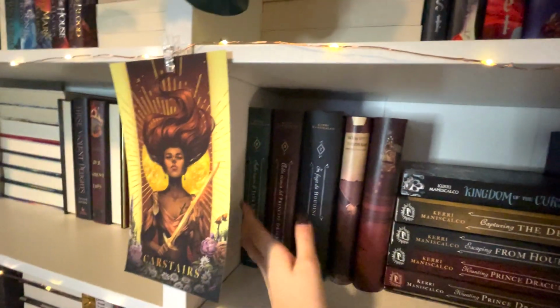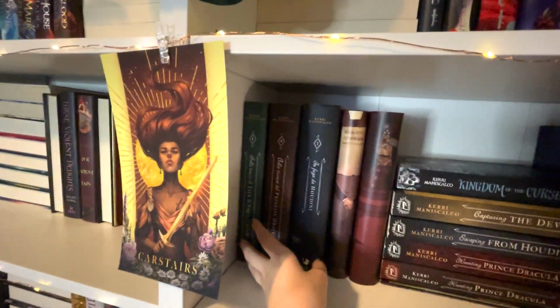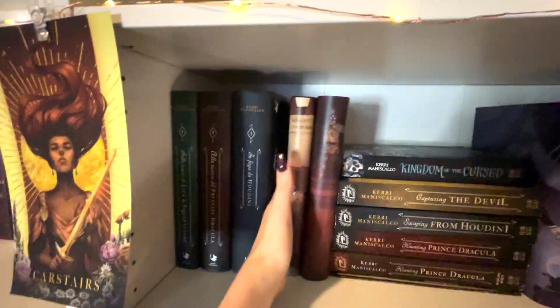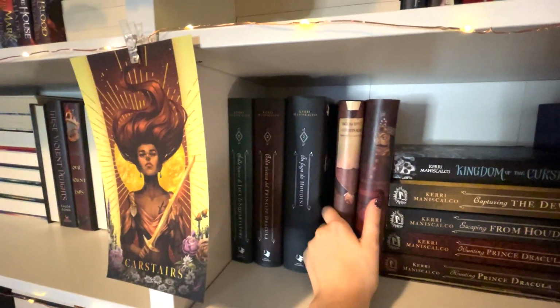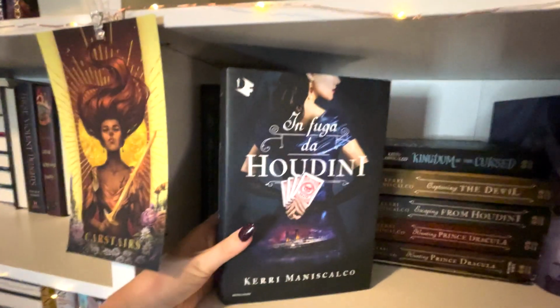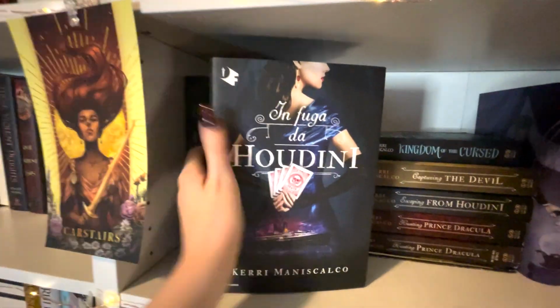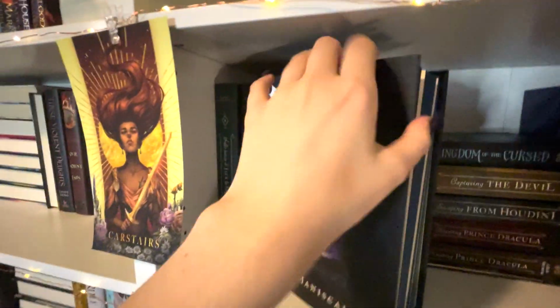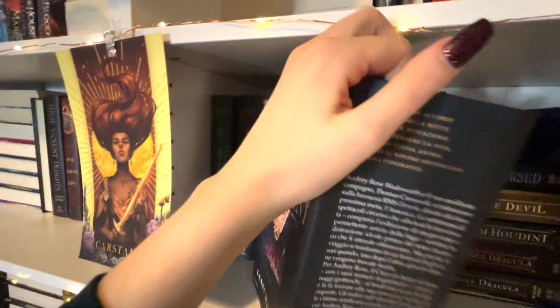These are my Italian editions. I am missing the Italian edition of Capturing the Devil, but I will get it when I have some extra money. But these are Italian, right? I believe, yes, they're Italian. I got them mostly because they had sprayed edges, and they have some special stuff on the inside as well.